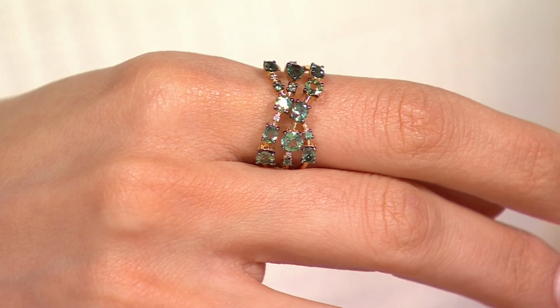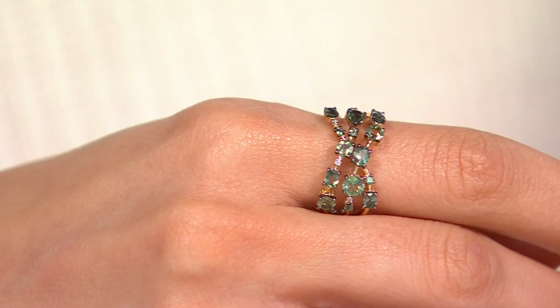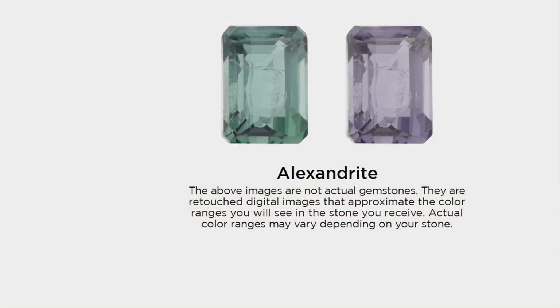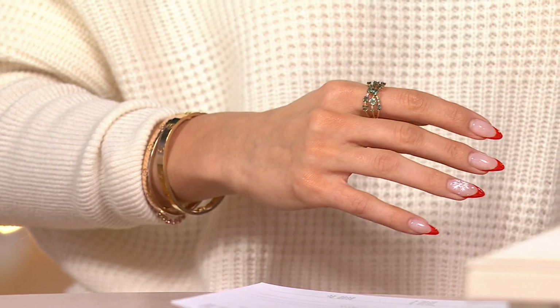Always important. Because you'll want to wear it and look down and see, is it going to be green or is it going to be purple? It's going to be both. And here you can see it. You can see the beautiful green color. It could be an emerald, but then you see the beautiful purple color, which is only Alexandrite. It's a very special effect.